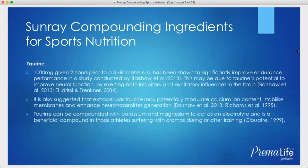Next one. Now, this is a really interesting non-essential amino acid, and it's really valuable in sport. 1,000 milligrams given 2 hours prior to a 3-kilometre run has been shown, and I don't know whether many of you knew this one, to significantly improve endurance performance in a study conducted by Belshaw. This may be due to taurine's potential to improve neural function by exerting both inhibitory and excitatory influences in the brain. As you know, a lot of your sports drinks and your V drinks do contain B vitamins and taurine. It gives those sports drinks a very distinct flavour.